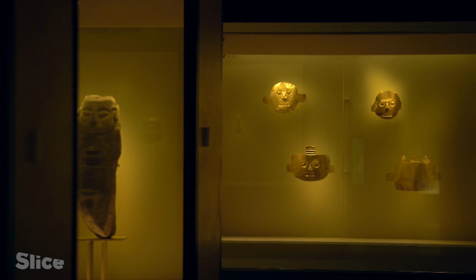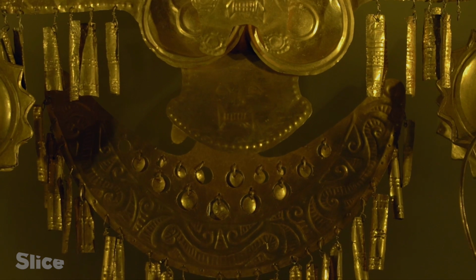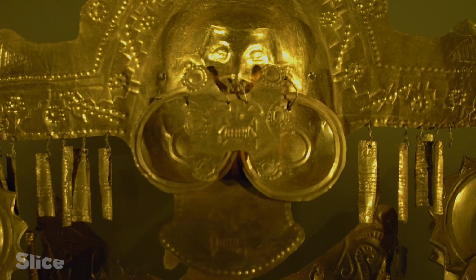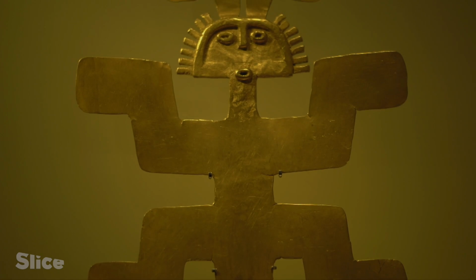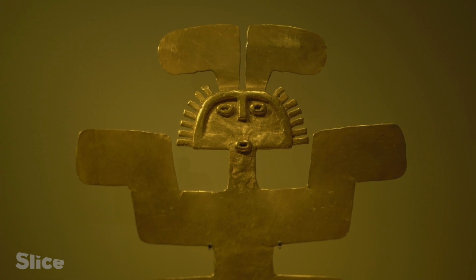I'm going to show you something that is really linked to the colour yellow for us. Yellow isn't just for gold. What was so precious about the colour yellow for indigenous people was that it was the colour of their god, the biggest and most important of their gods, namely the sun. The sun was the god that gave them life and food. It gave them everything.